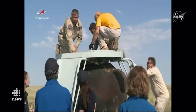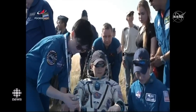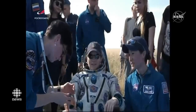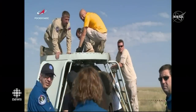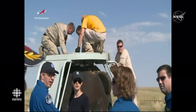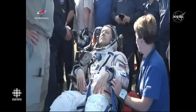Okay, these are prime and these are backup. Really is a gorgeous day for landing. A little on the warm side, but there are literally butterflies flying all around the capsule. The crew members out so far are looking good, like they're feeling pretty good, enjoying being back on Earth, and it looks like they're getting closer to getting David out as well. Yeah, and definitely not looking the worse for wear.